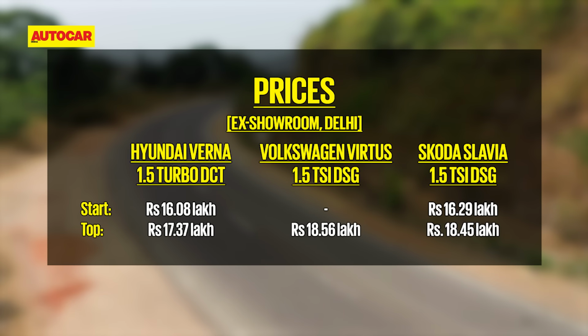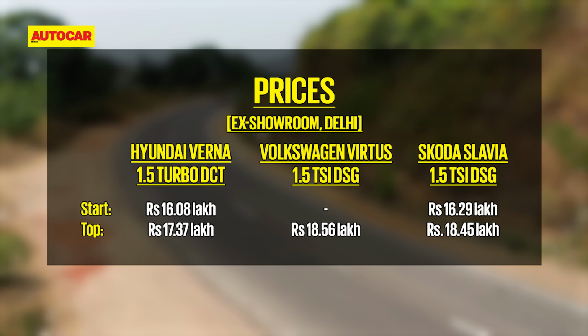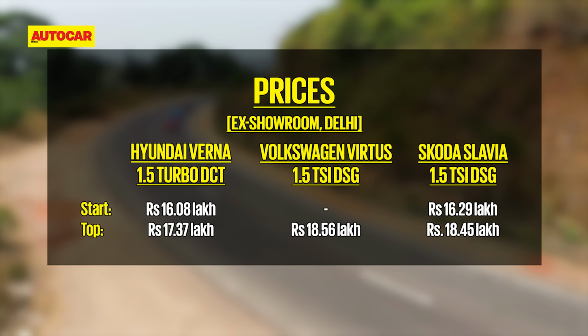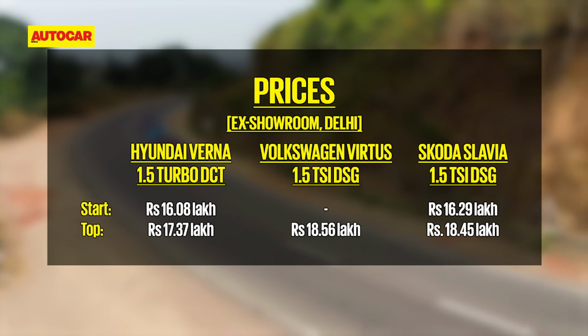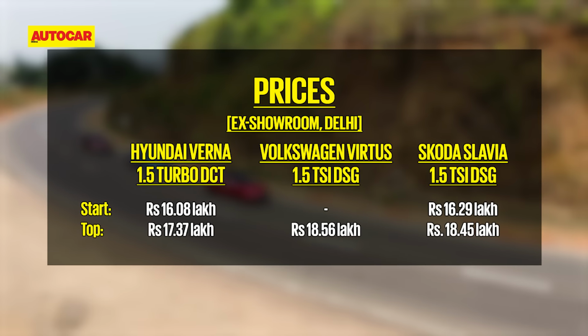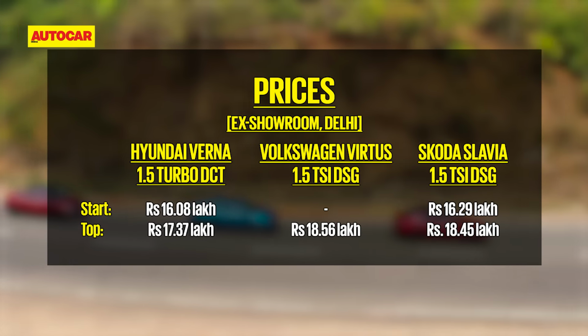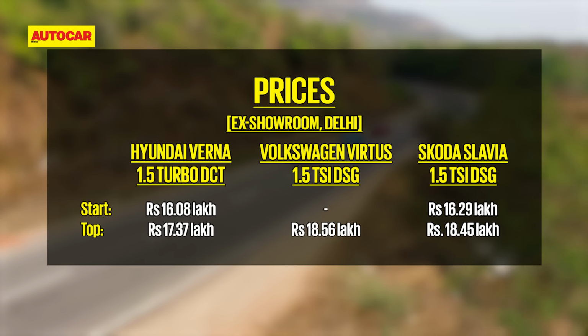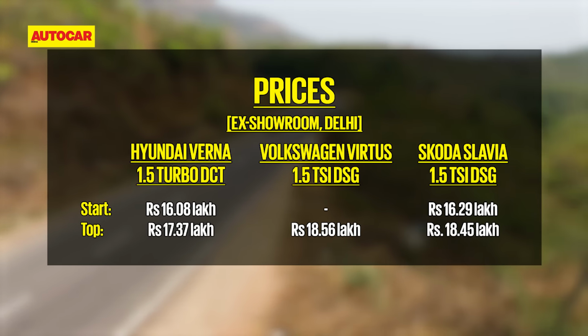While the Volkswagen and Skoda are near identical on price, with the range-topping Virtus GT Plus DSG yours for 18.56 lakh rupees and the Slavia 1.5 Style priced at 18.45 lakh rupees. They are significantly pricier than the fully loaded Verna Turbo DCT SXO that comes in at 17.37 lakh rupees ex-showroom.